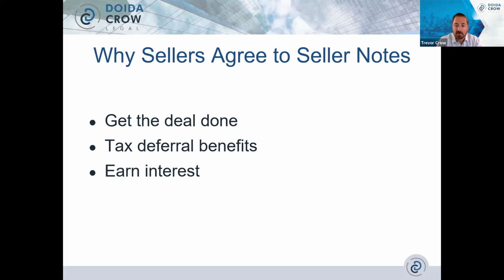And then, sellers are taking on credit risk. They may not get fully paid. They're delaying their full payment of the purchase price, and the buyers are taking on debt and this ongoing obligation to the seller. And so this definitely creates some risk.